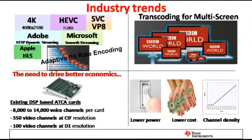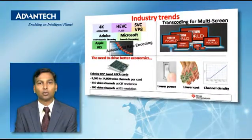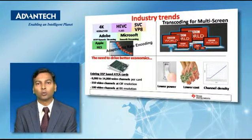Now, there are certain industry trends that we should all note. First, the innovation in video technology is not abating. There are standard video codecs which have been in existence for a long time now, MPEG-2 for example, but there are lots of new technologies being introduced like HEVC, that is H.265. 4K resolution is now becoming a reality. Adobe has HTTP dynamic streaming, and the list just keeps going on.